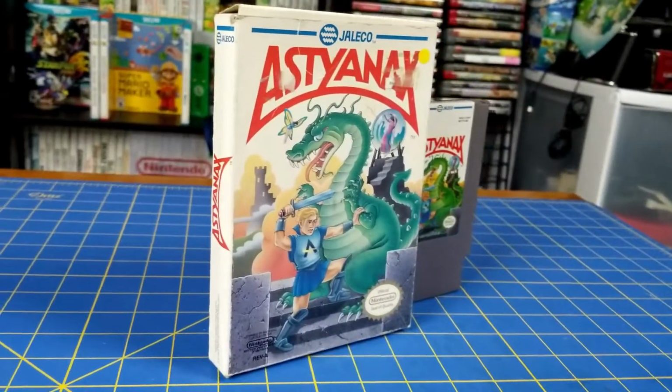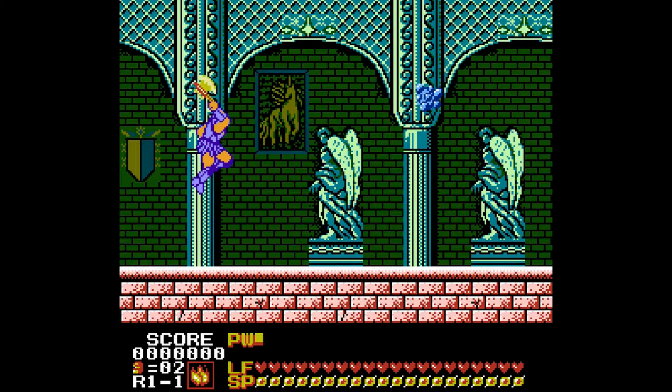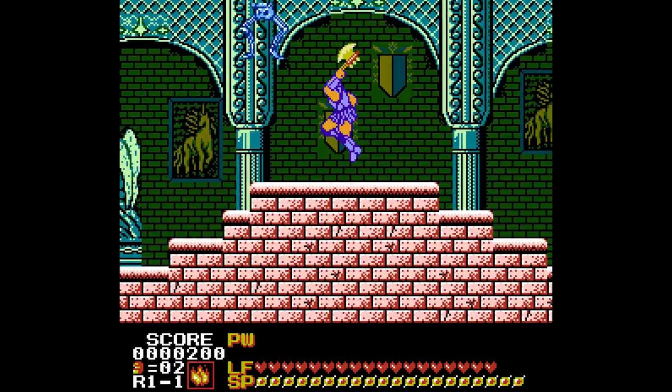Next up, I got Jaleco's Astyanax complete in box on the NES. This is a side-scroller medieval game. It's like if you took Castlevania and made it not good. To be fair though, the game is decent. It's not horrible. It just doesn't compare to other games of the similar genre.